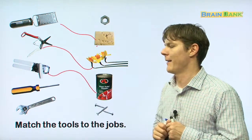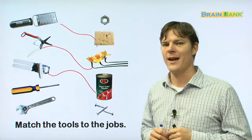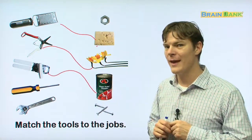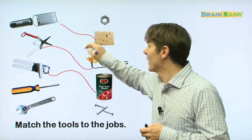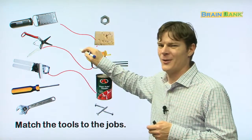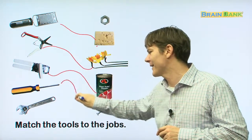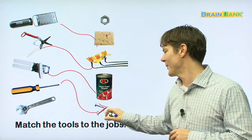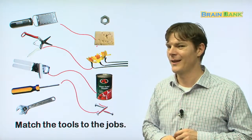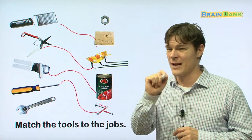Next we have, everybody knows this one. This one's easy. This is a screwdriver. And what do we use a screwdriver with? Screws, of course. Screws right up. No, not up there. Down here. Very good. That's right. Down here to the screws. See them? 1, 2, 3. 3 screws.